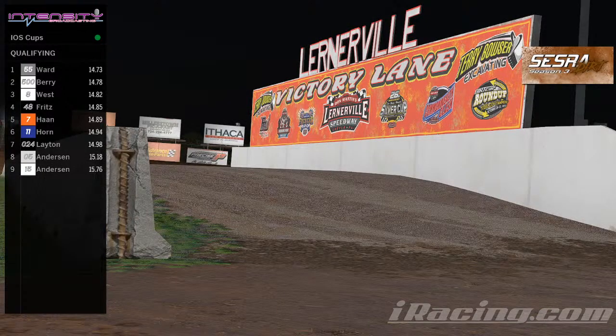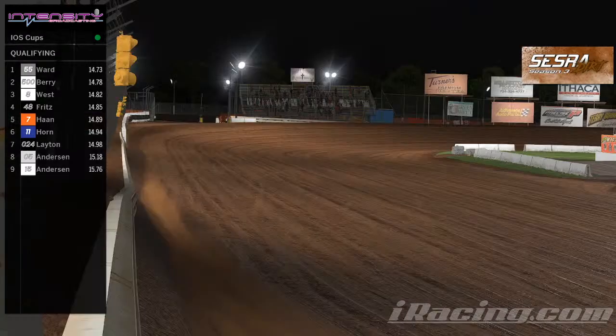With just under 3 minutes to go here, Lance Heinberger is trying to see if he's going to attempt a qualifying attempt or if he's going to decide to start from the back tonight. Again, a very, very interesting track.